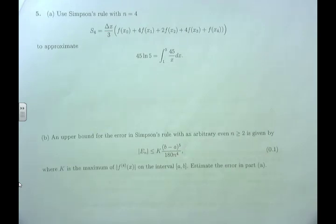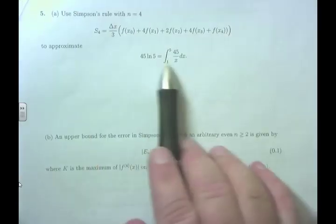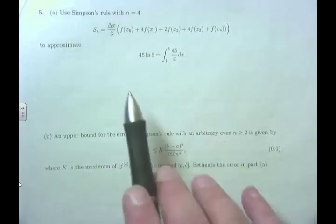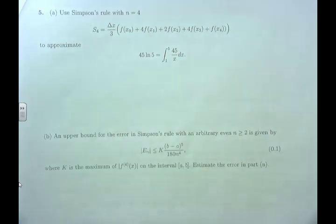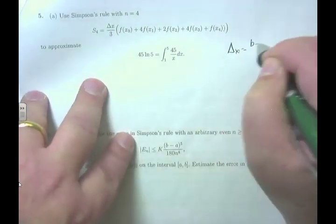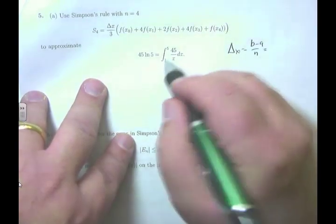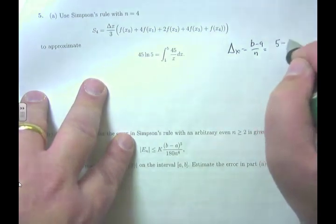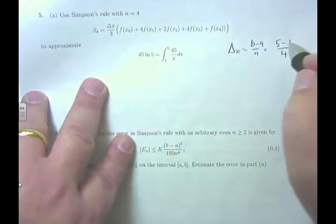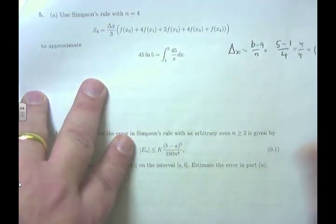Use Simpson's rule to approximate S4. And they gave us the formula. Now, they went ahead and integrated it for you, so you know the answer is 45 natural log of 5. But they said they wanted you to find S4 on this thing. So, but you got to know your formulas. What's delta x equal to? B minus A over n, which would be 5 minus 1. That's my B is 5, A is 1, over n, but they want S4, so n is what? 4. So, 5 minus 1 is 4 over 4, which is equal to 1.